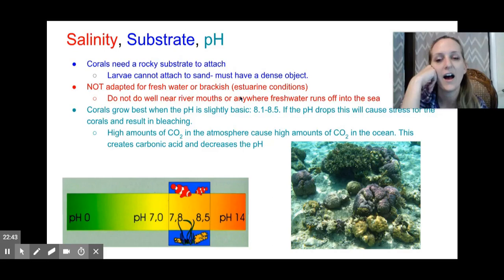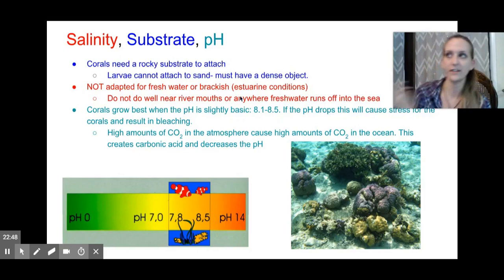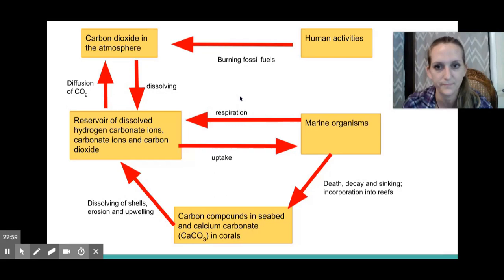Physical factors like storms. All right. Again, high amounts of carbon dioxide in the atmosphere have decreased the ocean pH. It creates carbonic acid. Here we are burning fossil fuels. This is what we do. We have carbon dioxide in the atmosphere. It gets dissolved into the ocean. It can also diffuse out. Those typically stay at equilibrium.